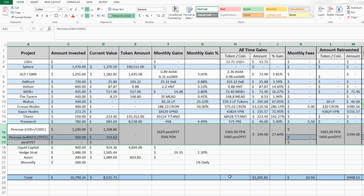So my plan behind Penrose, every time I do have a considerable amount of tokens, I just go ahead and lock that back into the platform. So that's why all of the money I've made, the $194, is basically just reinvested in the platform in order to allow me to vote for the pools I'm providing liquidity to, in order to boost the revenues I generate.